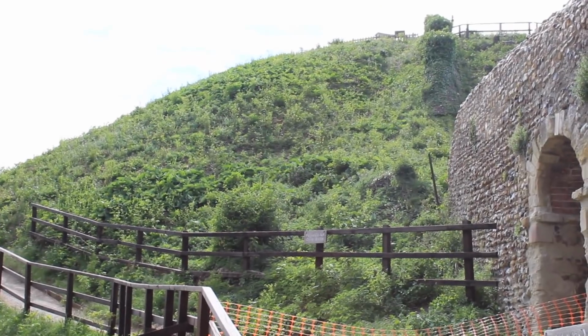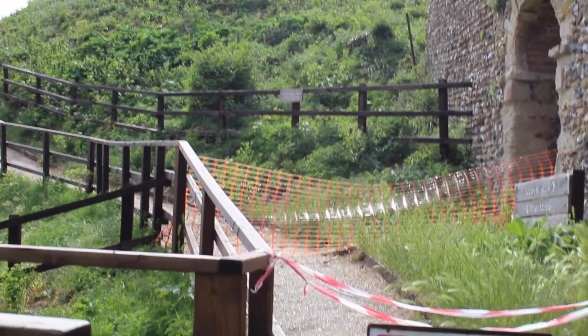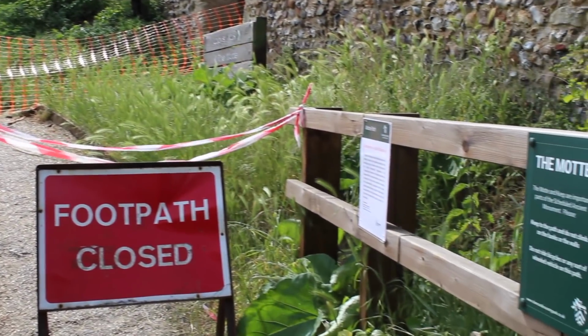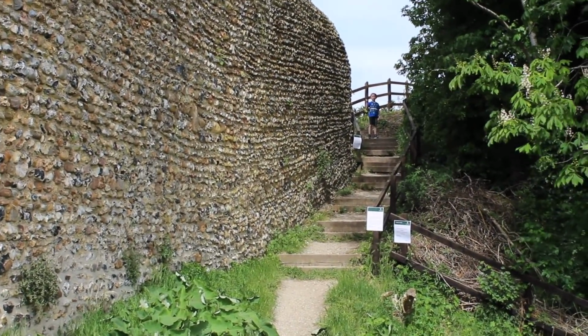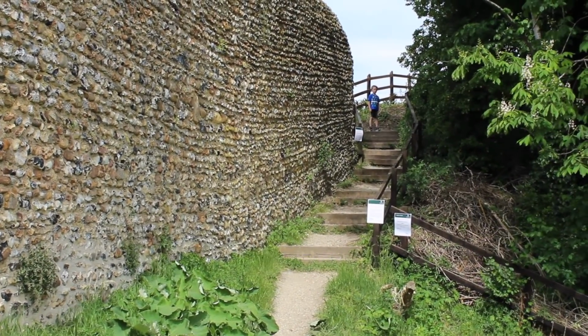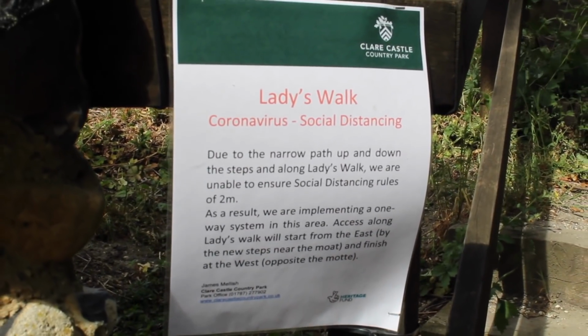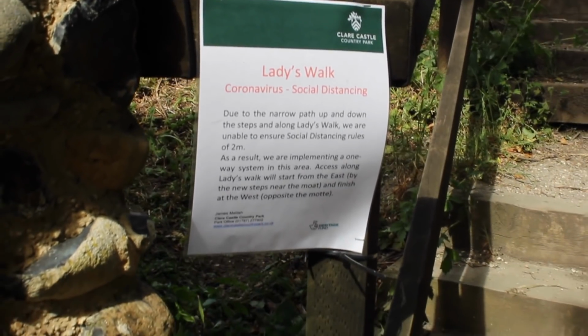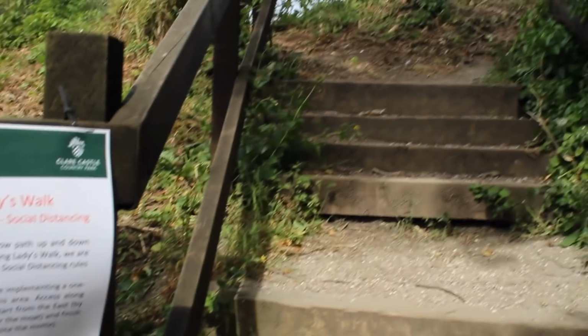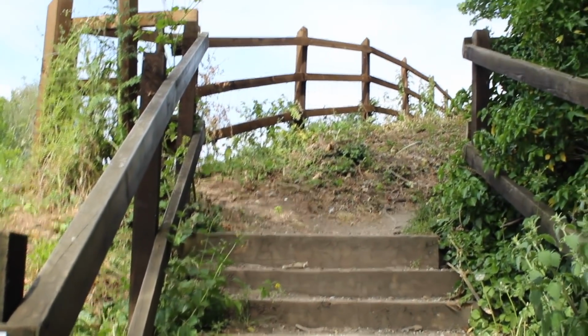Okay guys, so I guess there is the top, but they have this pathway marked off, I guess because of COVID-19, so that's fine. But they are allowing us to head up this way. So that's not the castle. Okay guys, so I'm just trying to read this. I guess they're trying to keep us at a social distancing 2 meters. So it looks like we cannot go up this path. We're gonna have to go find a different way to go up.